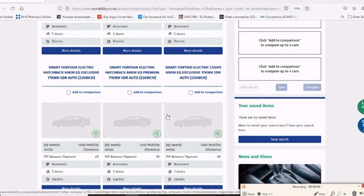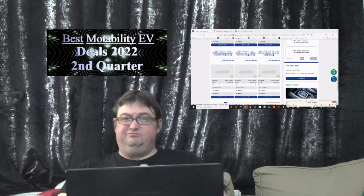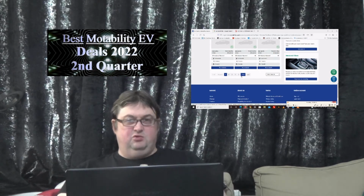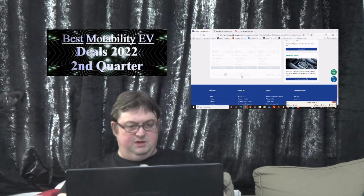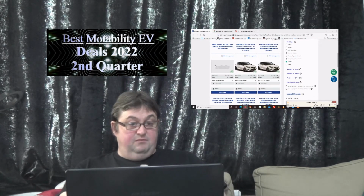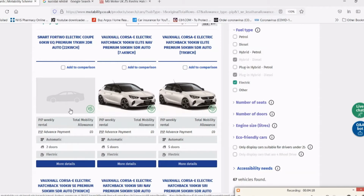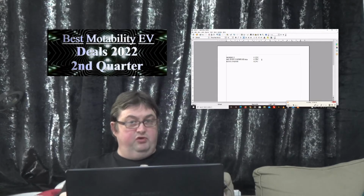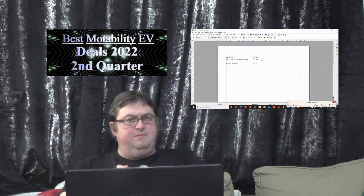Yeah, so look, Smart EV, Smart 4.4. No, you don't want to bother with them. They get to about 80 miles, and then you plug them in again. Right, we have a bunch of Corsa Es. So if I look at this list again, I might stick them in after the MG ZS EV, because they've got more range. They've got like 249 miles.